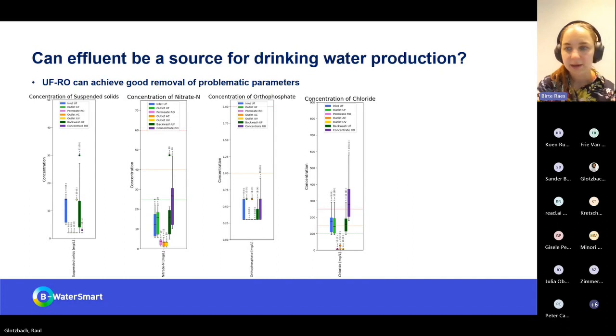Then on the other hand, nitrate and chloride, you see a big difference between the concentration in green and the concentration in pink, which means that there is the biggest removal by reverse osmosis. So this reverse osmosis was really needed because of the combination of salt removal and nitrate removal that was needed, so it was the most optimal choice to go for reverse osmosis. And also phosphate is removed both by the ultrafilter and by the reverse osmosis unit.